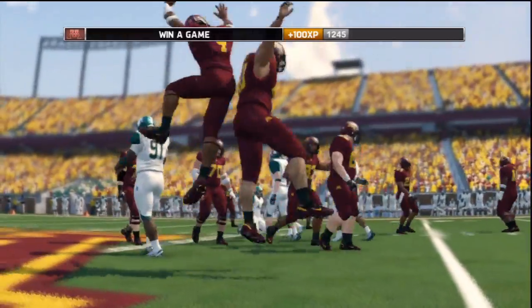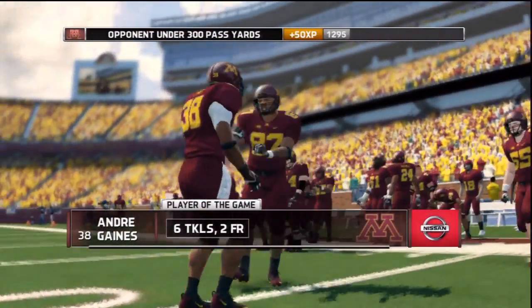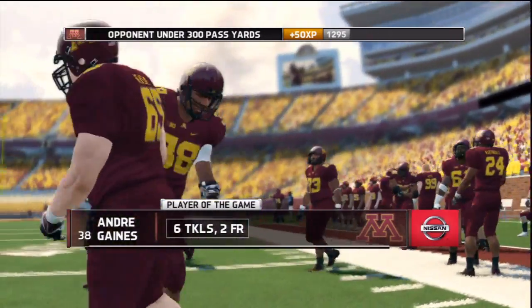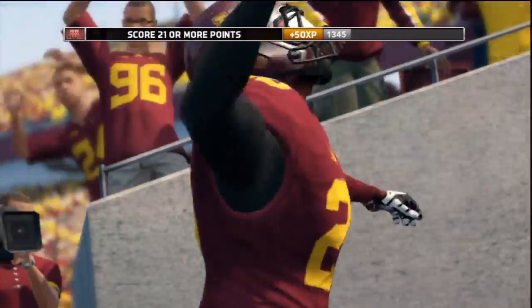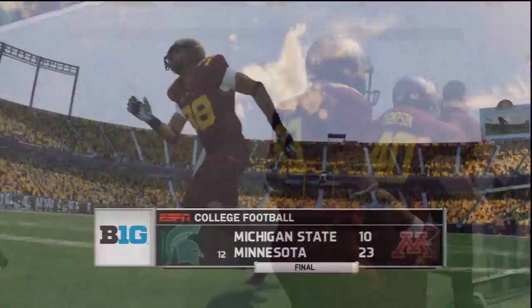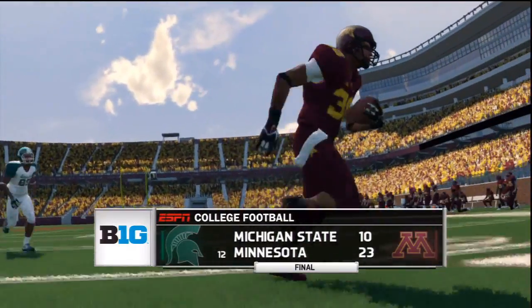It's always fun to see a defense play the way that Minnesota's did today. Andre Gaines is your player of the game with his 2 fumble recoveries and 2 touchdowns, but a lot of players played their best games of the season today. Marcus Woods, Jonathan Starks, Maurice Hudson played well. The linebackers just controlled the running game.